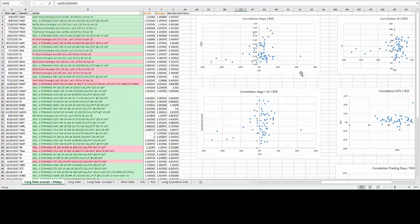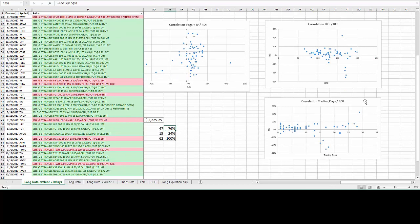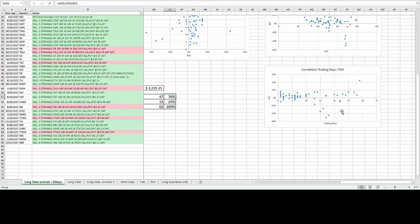And when we look at all the other parameters here, like correlation of Vega to return of investment, it becomes clear all these do help, but again, it comes down to the trading days, it seems. So as long as I keep it short, there are ones that I lose, but the percentage of return of investment, this is a negative return, this is the positive, you can see the negative is pretty small if I get out pretty early, whereas if I hold on to it, as you can see here, 15 days even, it went down to almost minus 40% of the return of investment value there.